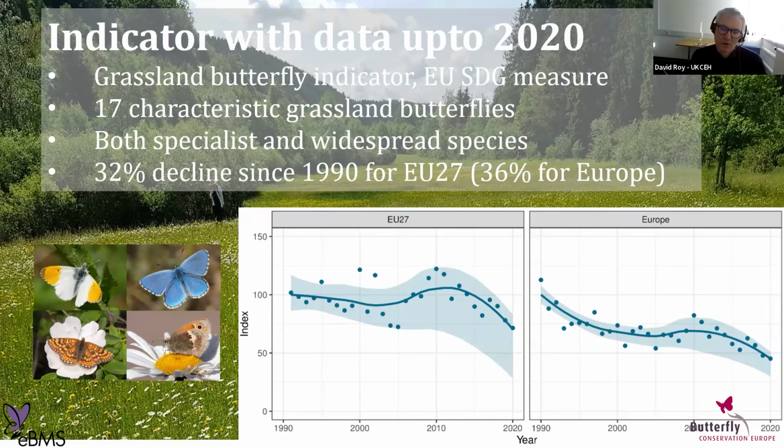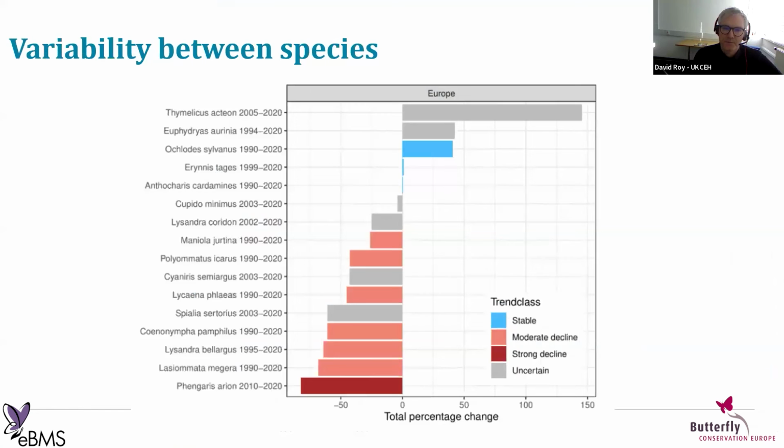And you'll see from the plots that we've got a tighter measure for the whole of Europe because we bring in much more data, so we're more certain about that trend of decline.